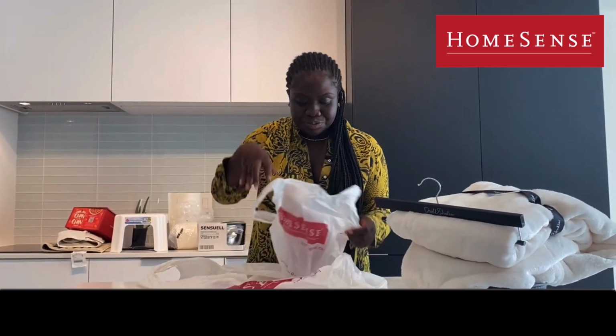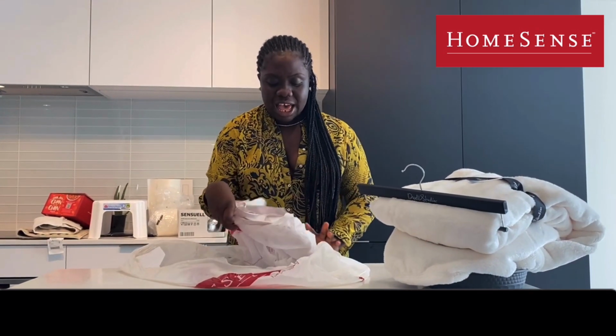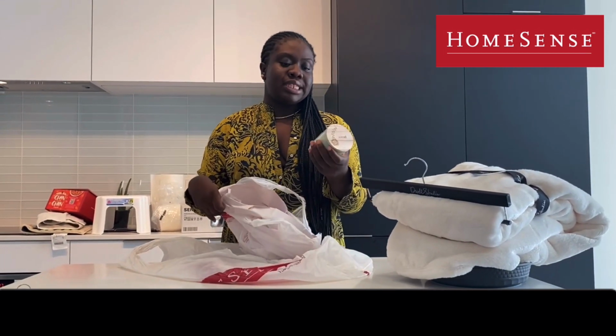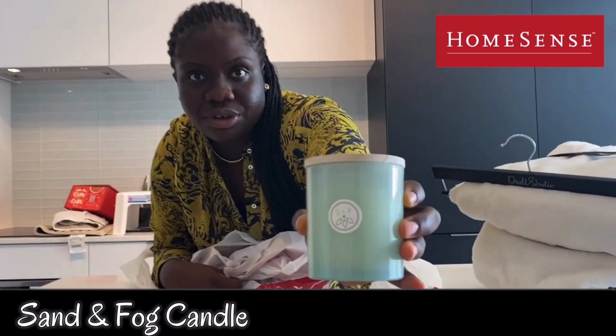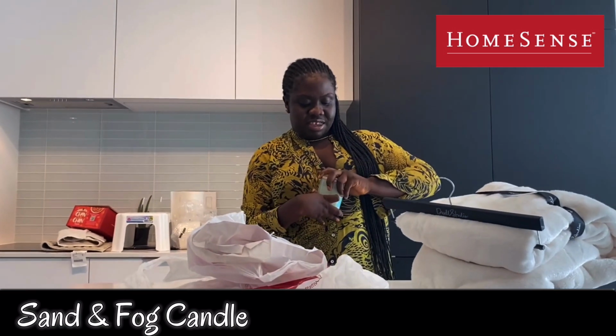Next thing, obviously we like our scents as well. We want our house to smell good, so we got this nice sand and fog mirror. Oh my god, this is the aesthetic for me. It's really cute. We just got it because we wanted to take the new house smell away.